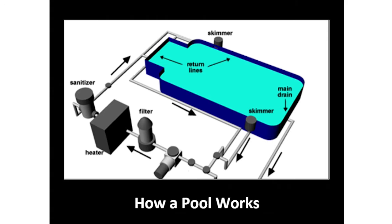And that's really what the pump does in the pool. On the suction side, it sucks water out of the pool, and that happens either through your skimmer or a main drain, depending on what type of pool that you have.